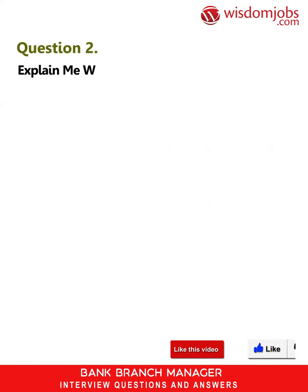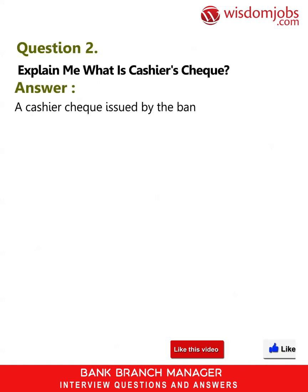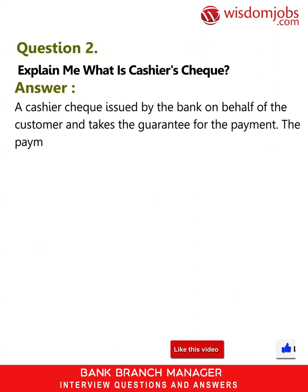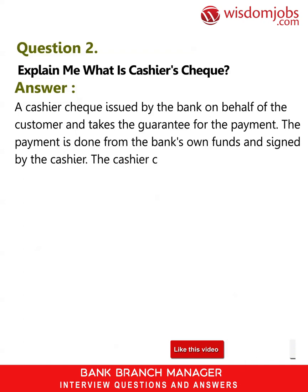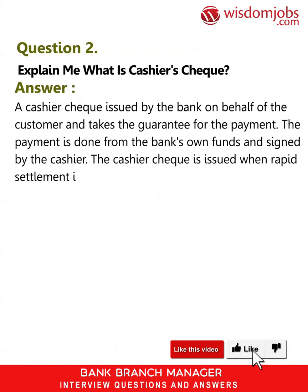Question 2. Explain to me what is a cashier's check? Answer. A cashier's check is issued by the bank on behalf of the customer and guarantees the payment. The payment is made from the bank's own funds and signed by the cashier. The cashier's check is issued when rapid settlement is necessary.